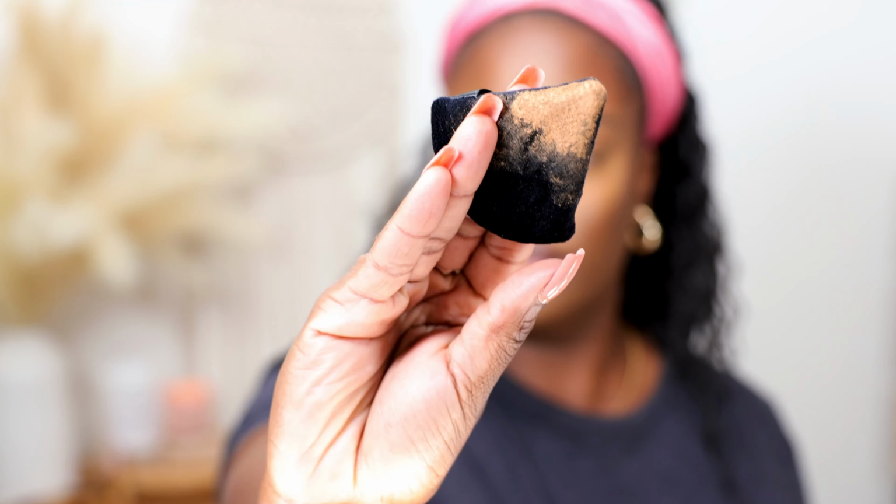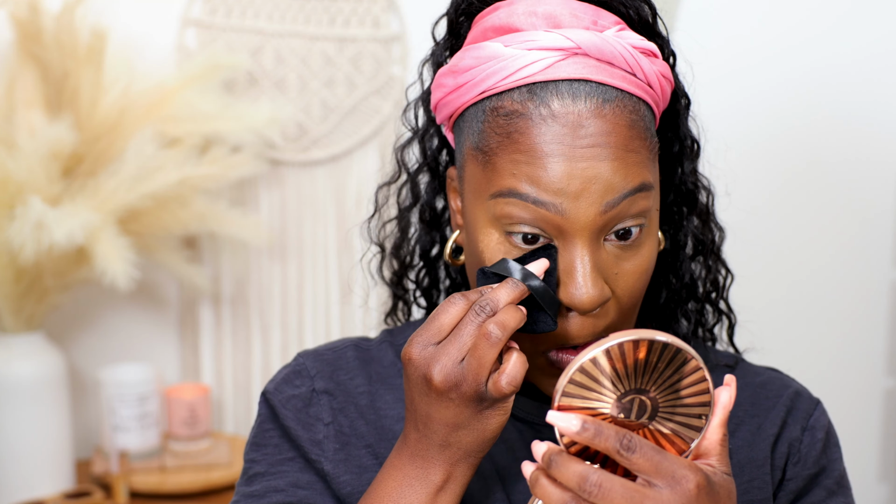So this is what my face is looking like with the concealer all blended out. So far, I'm loving it. And so far, very minimal creasing, which is a plus for me. Now let's go ahead and set this concealer with some powder. You guys have seen me use this before, but this has been my absolute favorite. It is the Hourglass Veil setting powder.